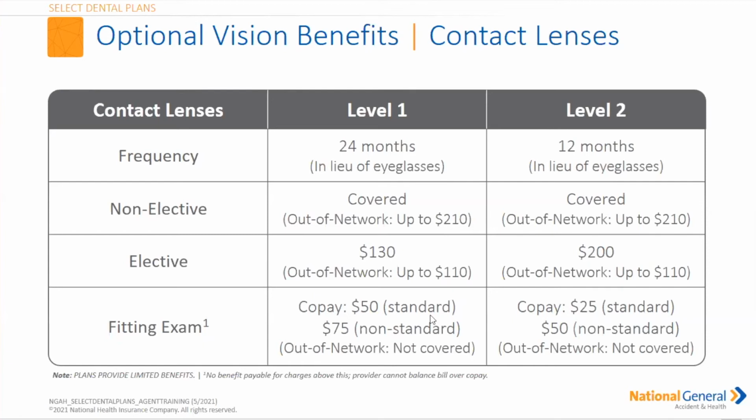Fitting exam. Copays, you'll note, is the big difference. Level 1 is a $50 copay for this standard fitting. Standard fitting, for someone like myself that's never had contact lenses, how do I put them in? Learning to install them. Now, if it is a non-standard, I need to adjust. I need more help from the individual that is instructing me. More labor intensive, say like the astigmatism, they need to adjust everything. Again, that kind of falls under the non-standard.